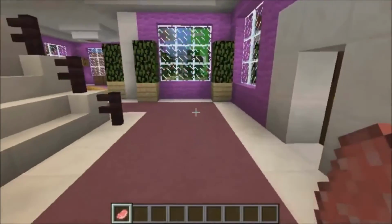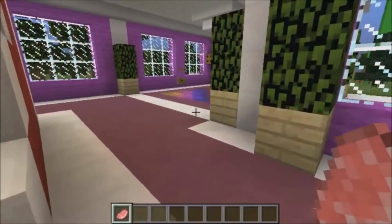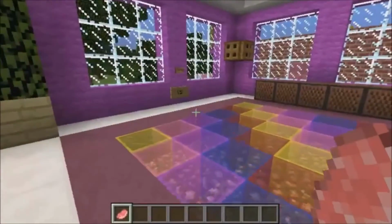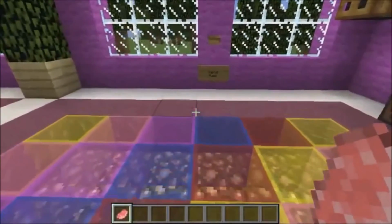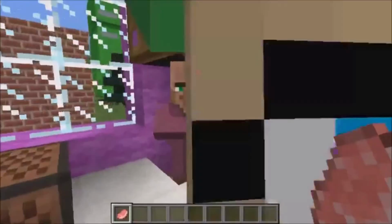I'll tell you what, we'll go over to the best bit. Should we go over to the best bit first? Okay, I'll meet you over there. We are on it. It's a dance floor! And Ted's here. Yes, Ted is here.